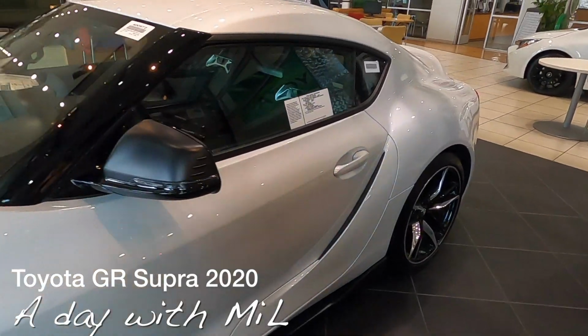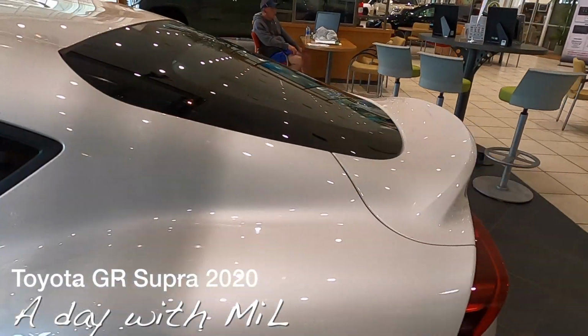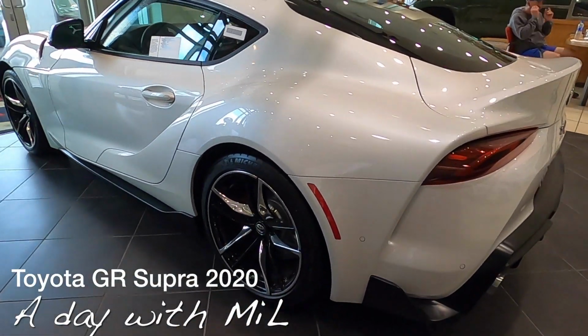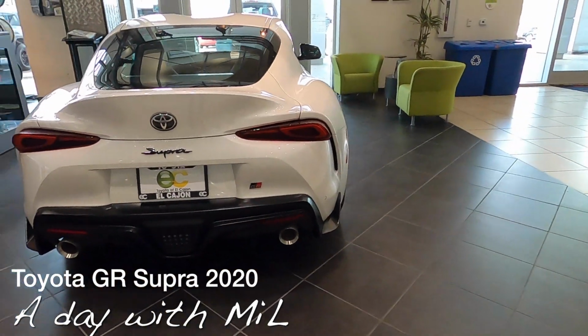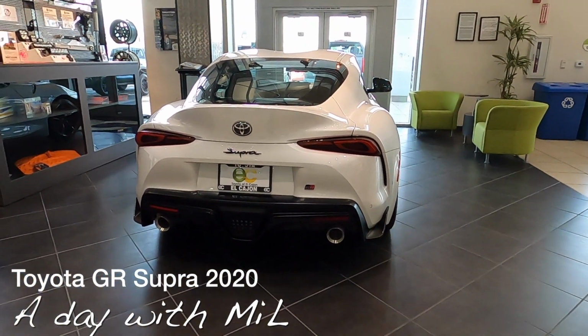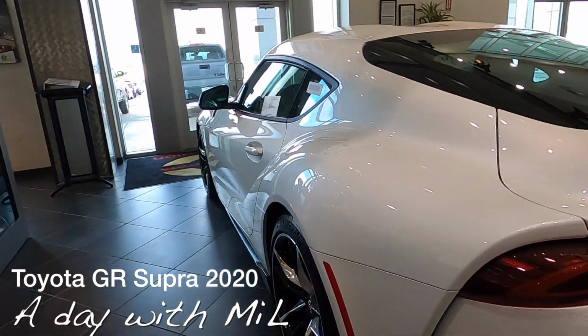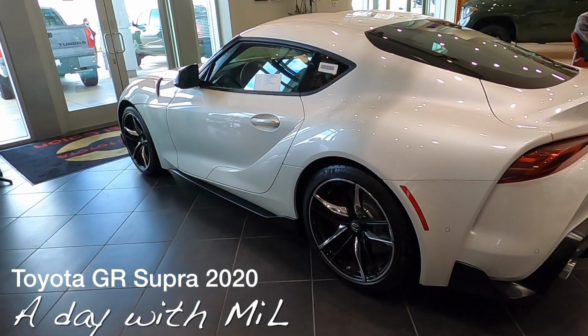This is my first time seeing this car in person, so I'm very intrigued. So you see the back. These are really interesting lines. Let me make this video wider.